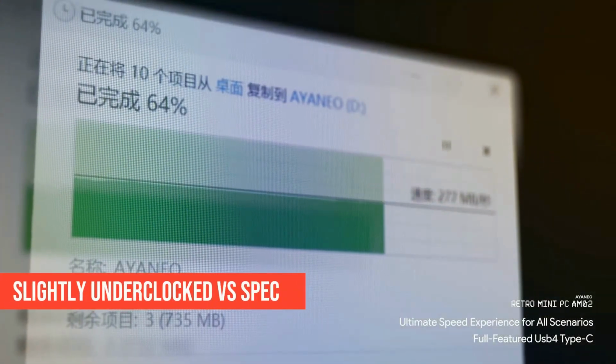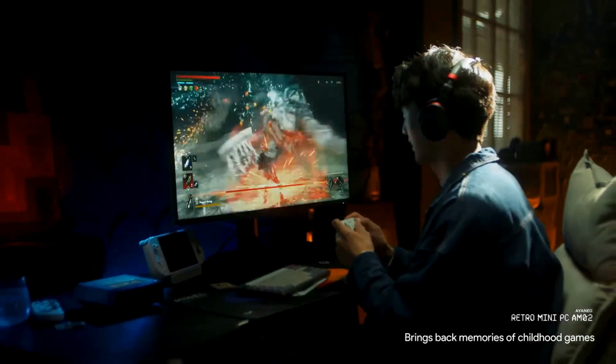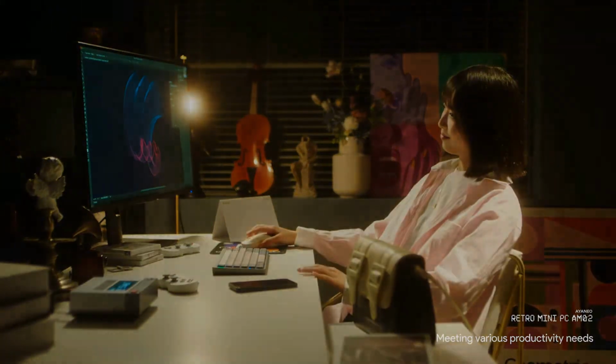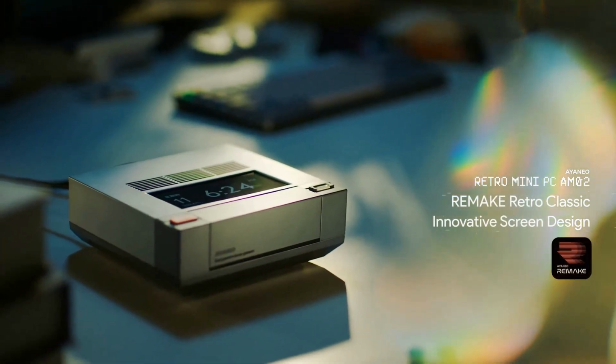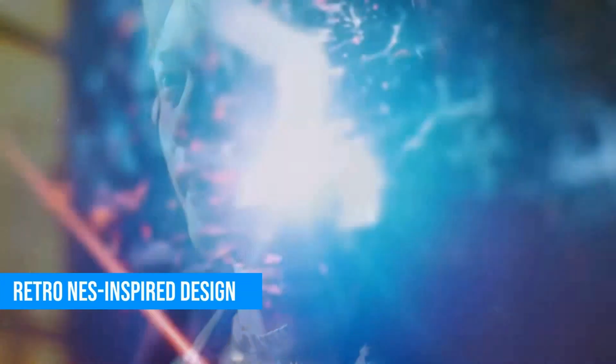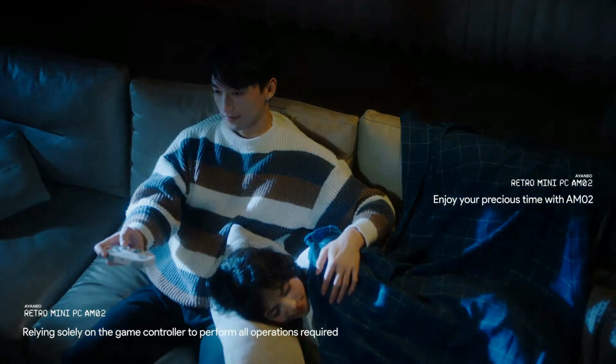There's a bit of a catch. It runs its chip slightly under-spec, limiting the turbo to 4.7 GHz instead of the full 5.1 GHz. But in practice, that only drops a few frames in heavier games. You also get Ayaneo's own iSpace 2.0 software, which turns the whole experience into something closer to a console. Fast boot, quick game access, and tons of performance presets and BIOS-level tweaks. If you're building a compact living room setup or a retro-inspired gaming nook, this is the one. Cute on the outside, solid on the inside.